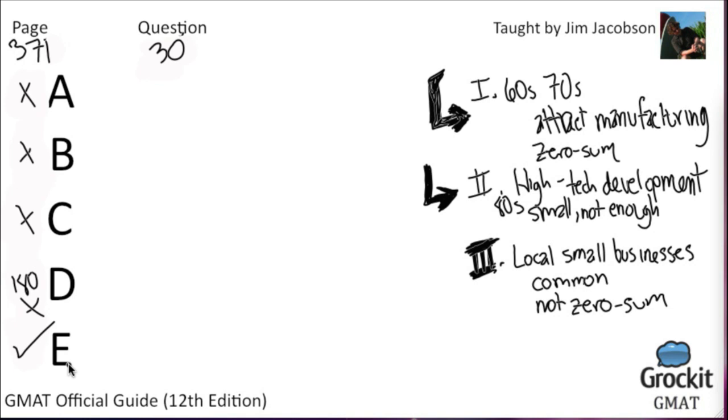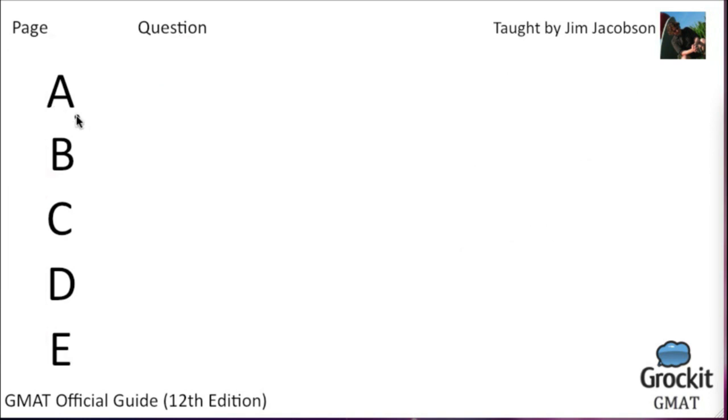Okay. I think we are going to be able to get through one more passage. So let's do that. So we are on page 372. Question number 31, and once again, I'll give you a few minutes to read this one. This one's only two paragraphs, so it's relatively short, and then we have, looks like, five questions. So, yeah, get started.